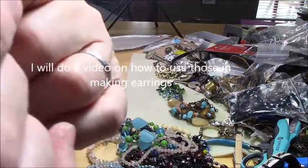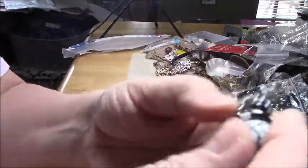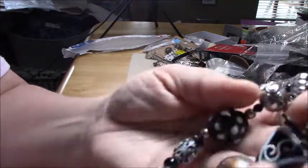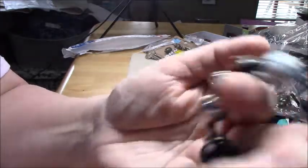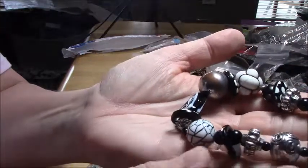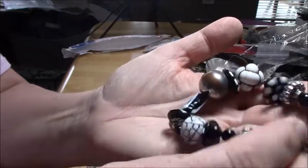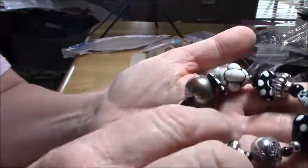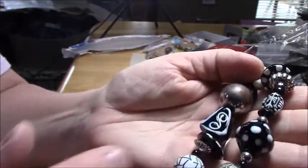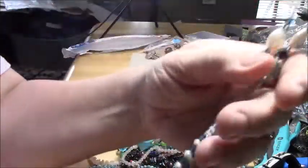These might be, some of these are glass for sure, but some of them might be plastic. I think this one and this one are glass. I think the rest are plastic, but they're all great quality. All things I would use. And I love the difference in the shapes. I love these little flat ones. There's 3 of those. Those would be cute in earrings. And then these 2 lamp works are beautiful, just gorgeous.